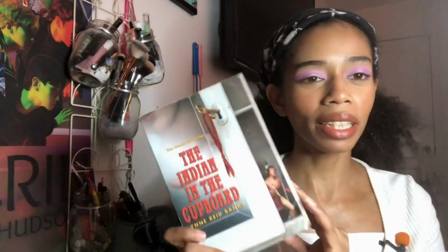I also got this one. This one is more for me because I remember reading this one as a kid. The Indian in the Cupboard. No comment. But Lynn Reid Banks wrote this one, and I'm kind of excited to go back and revisit this, because I do remember reading this one as a kid, and it's kind of like a classic one.